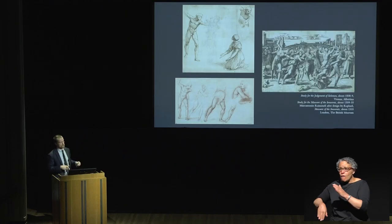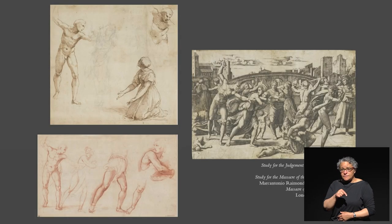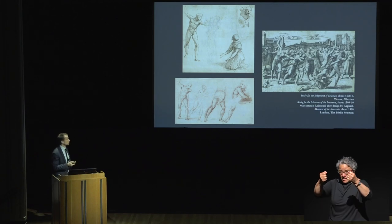What he also did, spinning off from this, is that he started expanding his repertoire. This drawing here is for the vault of not the Stanza di Eliodoro, but the Stanza della Segnatura. It's above, or to the side of, the School of Athens, and it's the Judgment of Solomon. Here we have a soldier who would be holding a baby that he's about to cleave in half, with one of the mothers from that story in the Bible.